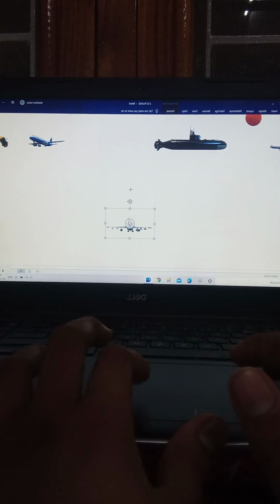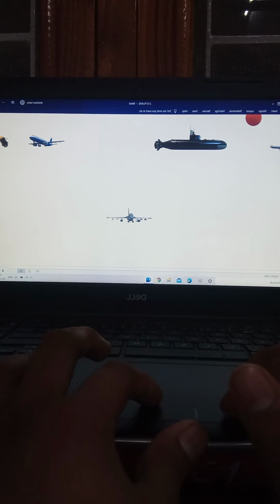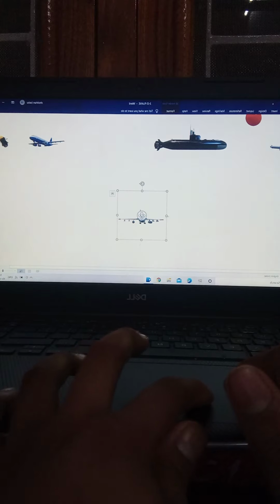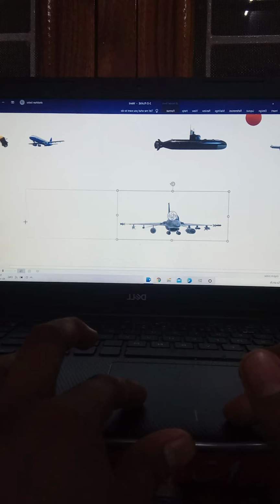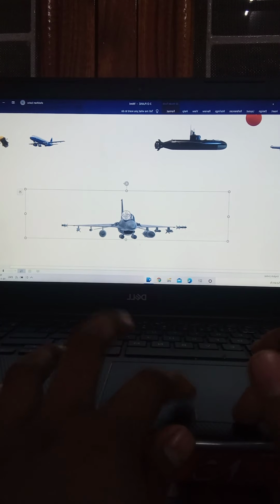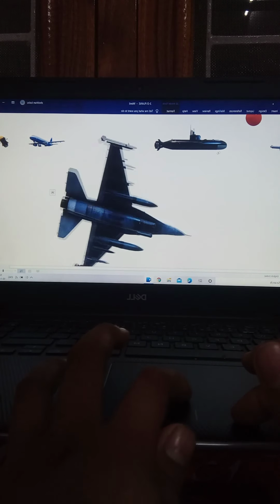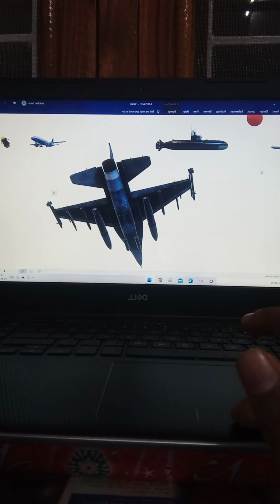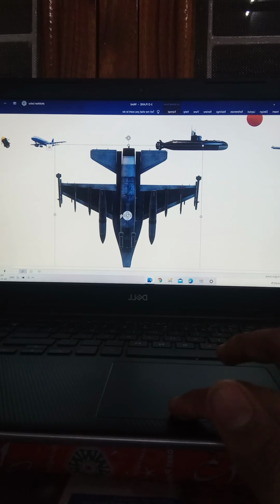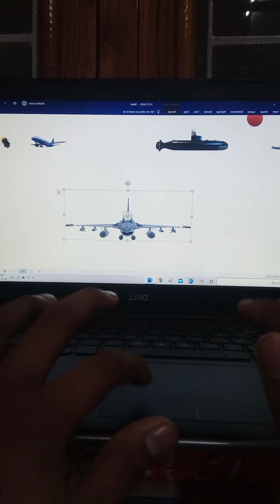Okay, now I think we are going to need this one very big. Wait a minute, I will make some modifications in this one. More bigger. Now this, what we call a Super Hornet. Armed with how many missiles, can you tell me? I also need to count it. 10 missiles total. Wow, that's pretty radical. And it's just one engine.